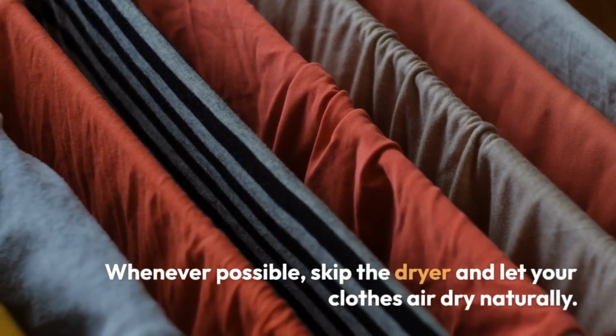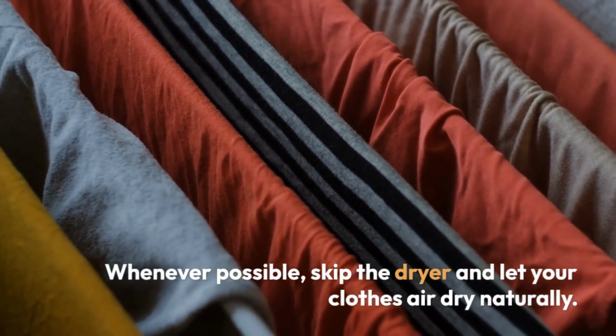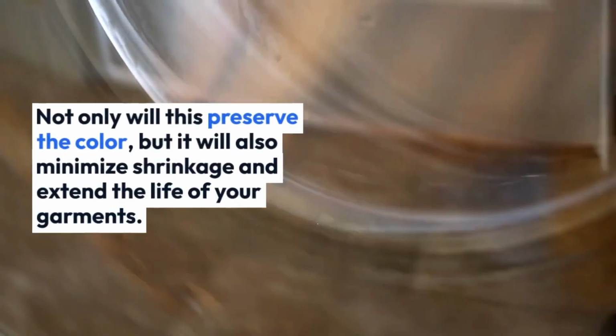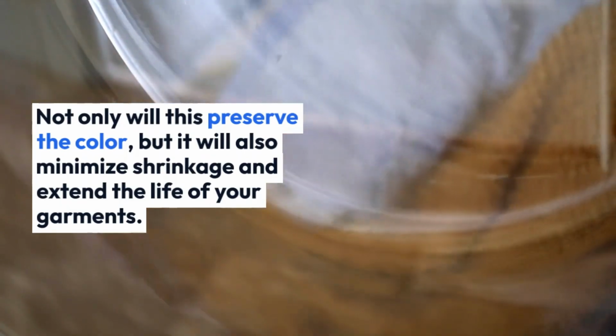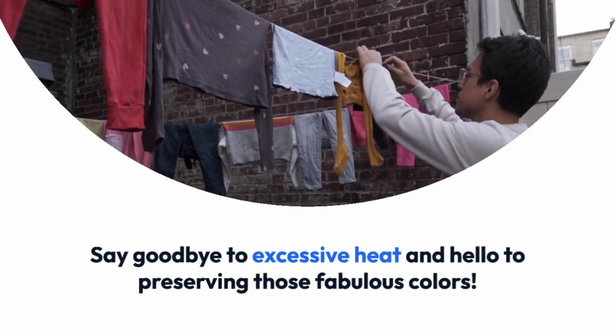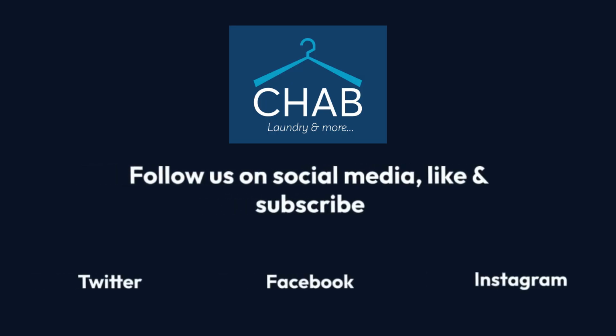Whenever possible, skip the dryer and let your clothes air dry naturally. Not only will this preserve the color, but it will also minimize shrinkage and extend the life of your garments. Say goodbye to excessive heat and hello to preserving those fabulous colors.